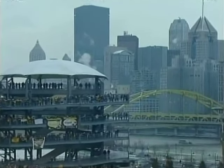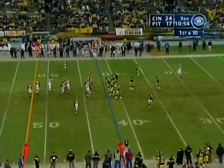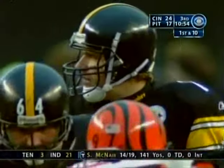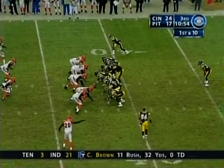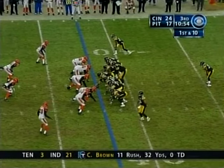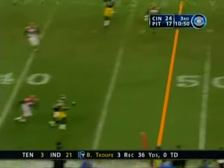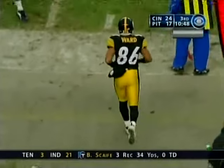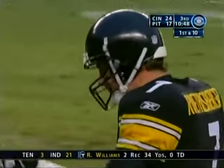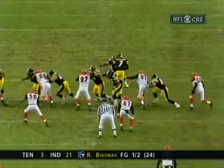Downtown Pittsburgh in the near distance as we return to action. 24-17, Cincinnati leads it. Let's see what the thinking of Bill Cowher is at halftime, with only 44 yards rushing in the 1st half. And Roethlisberger's arm, the key to their offense. And he play action off the bat and throws underneath, complete. Hines Ward. That was a pretty good guess, wasn't it? Knowing Ward's competitiveness and dropping the ball at the end of the 1st half, he must have said, get me the ball early. And very effective ball work here by Ben Roethlisberger.